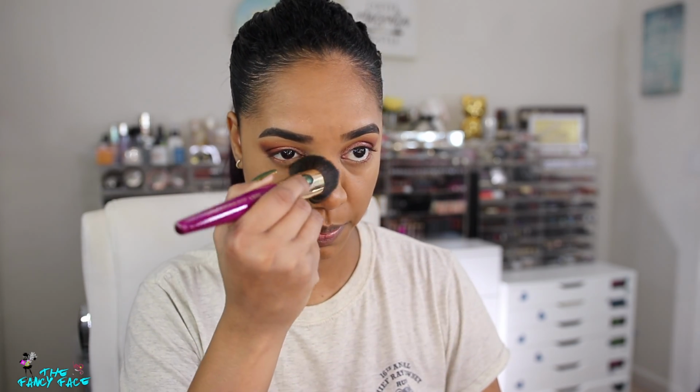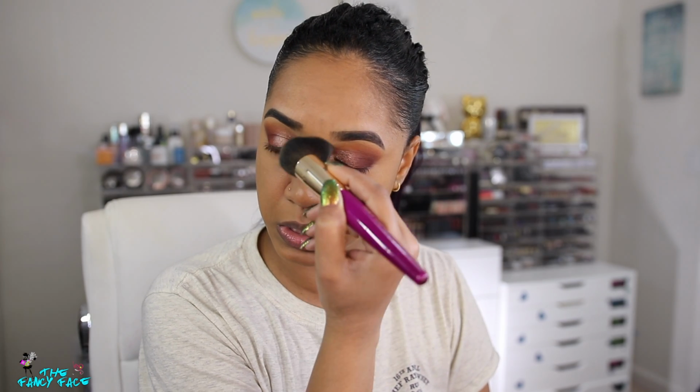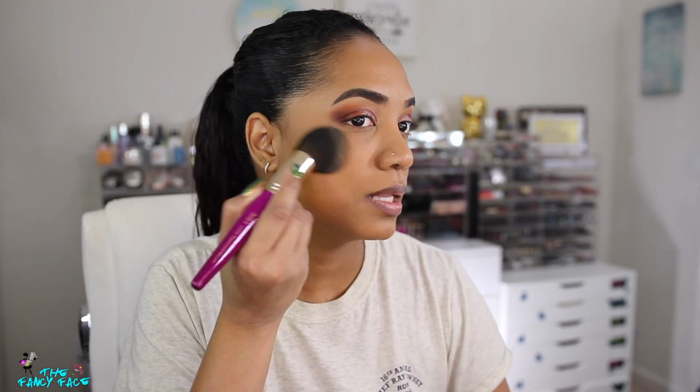So I'm gonna go in with my Juvia's Place J123 Tapered Blush Brush to apply this under my eyes. This is also going to tame that brightness a little bit. So even though I highlighted under my eyes with that concealer, it still gets tamed by the powder. And I'll just use the same brush because it works all over my face for this powder.